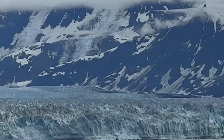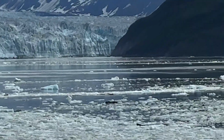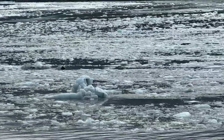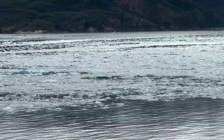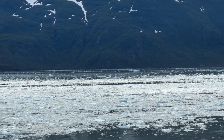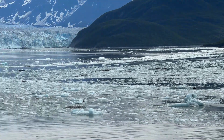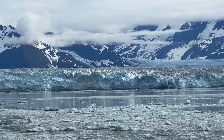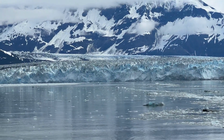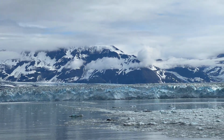Even though there were three days where I had to be in the room, we made the best of it. And as I mentioned before, thank God we were on a balcony. We were able to just stay there and watch this beautiful scenery, enjoy the water, enjoy the greenery. Even if you're not looking at the iceberg, look at these beautiful mountains with the snow and everything around you. It's an amazing, beautiful, relaxing view.